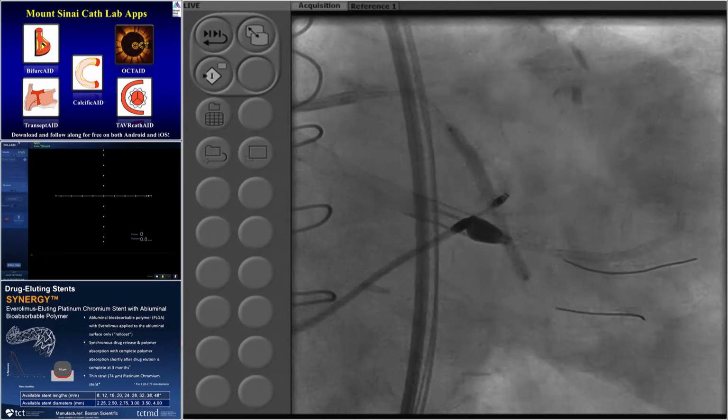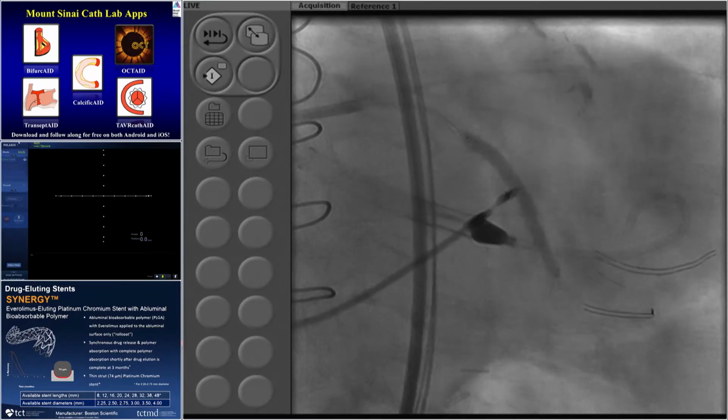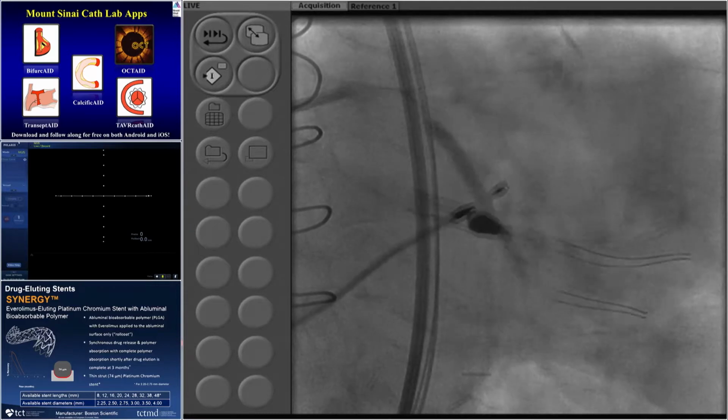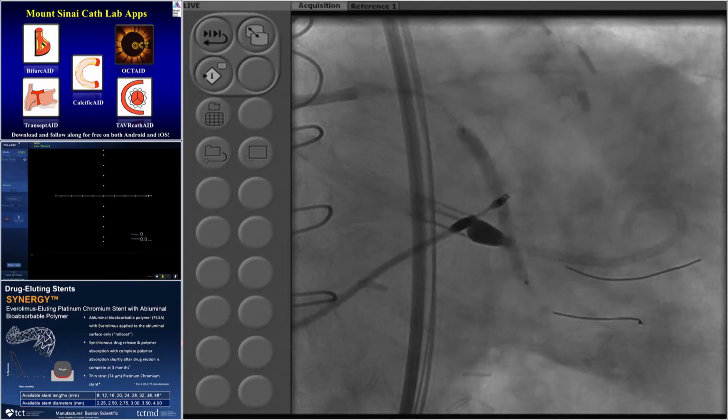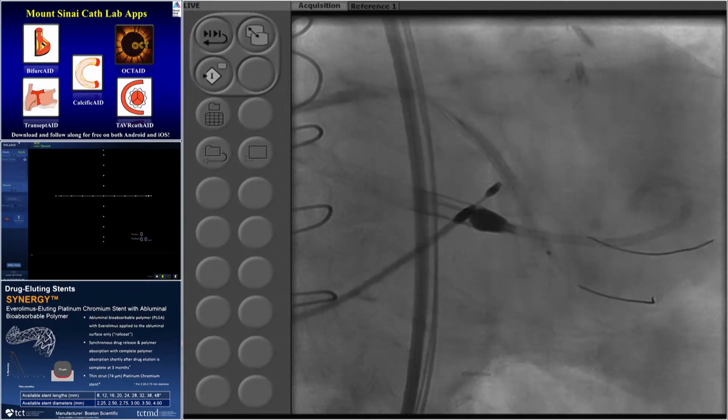Anyone else? Antonio, do you choose anything? I agree with Alex. Eve? I think I agree, there's no reason to. But the only trial that has gone after, though, is Excel. So let's not disregard that either. I think that's what Dr. Sharma was saying, although he's using Synergy.